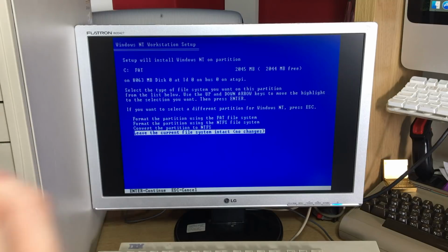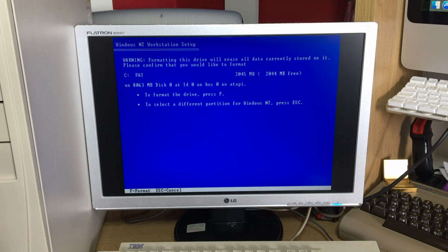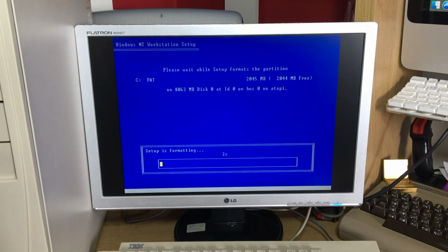I have no idea. Right, setup: install Windows NT on partition. Select the type of file system you want on this partition from the list below. Use up and down. Format partition using FAT. Format partition using NTFS. I think this is NTFS, or Windows NT. So I'm just going to go with that. Why not? To format drive, press F. There we go. Drive is formatting. Right, I'll be back when something else happens.